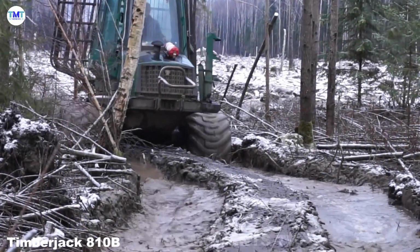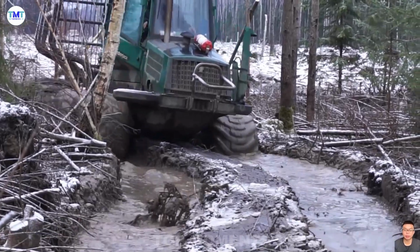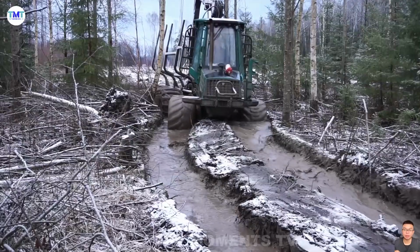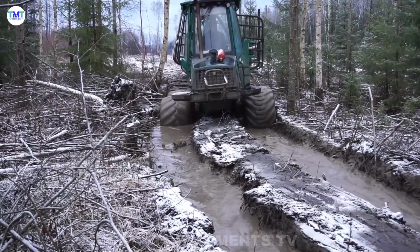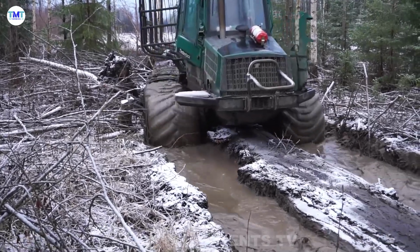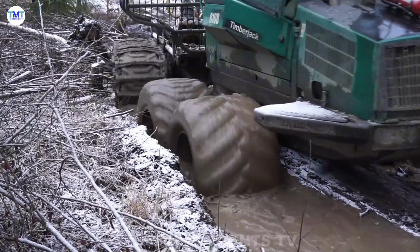The Timberjack 810 is an icon in the logging industry, representing the cutting edge of modern forestry technology, designed to maximize performance and minimize environmental impact. It is not only a powerful workhorse but also a valuable assistant for foresters around the world.